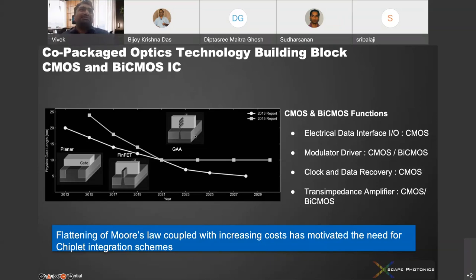And eventually, Intel is talking about a gate all around configuration for its 3 nanometer node. So not only is the rate of development flattening, but it is also getting more complex, and the cost, as I had shown before, is skyrocketing. And fundamentally, all this performance scaling is only marginal and maybe even insignificant for analog circuits that are fundamental for photonics. This has motivated the need for various chiplet integration schemes.